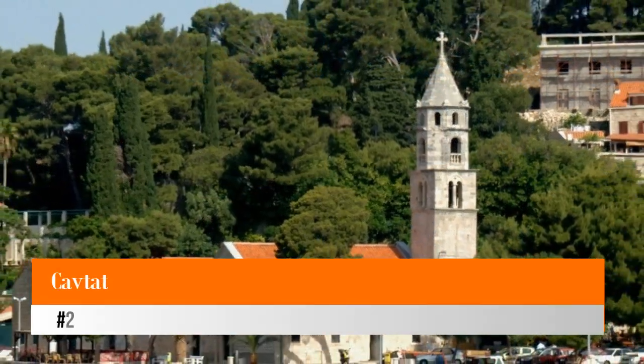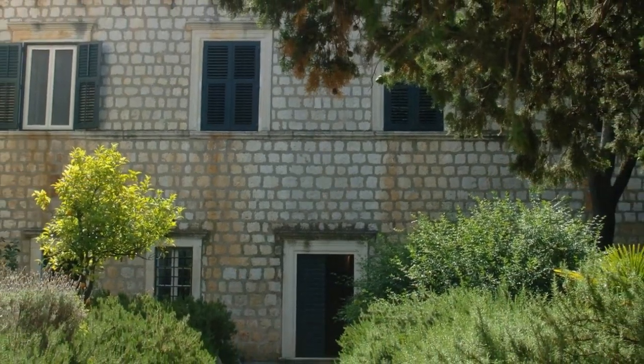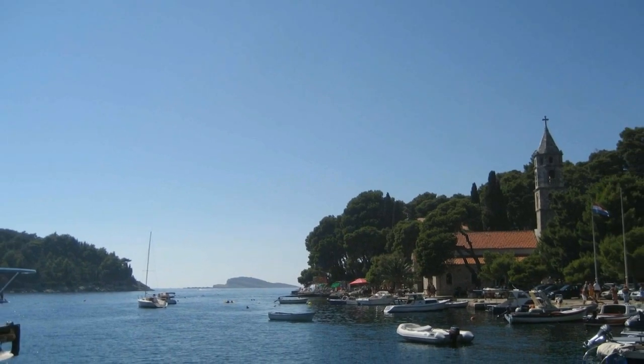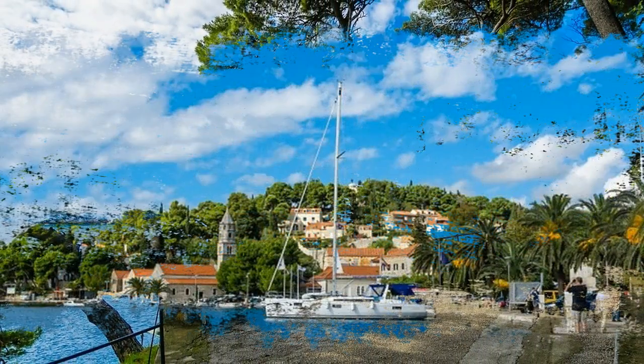Number 2, Cavtat. Only 30 minutes from Dubrovnik by car, Cavtat snuggles between a mountain range and a picturesque harbor. It tends to be less touristy than Dubrovnik, especially in the summer, and offers a more relaxed pace. A great spot to begin exploring Cavtat is the charming old town, with its narrow, cobbled streets and old stone buildings capped with red-tiled roofs.